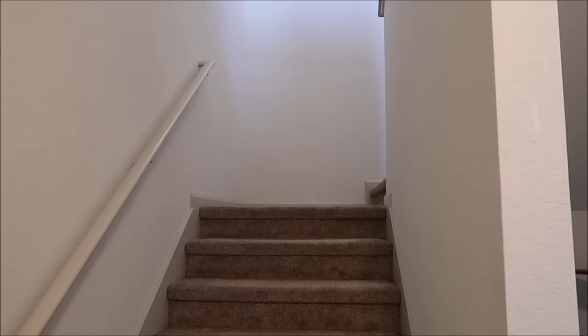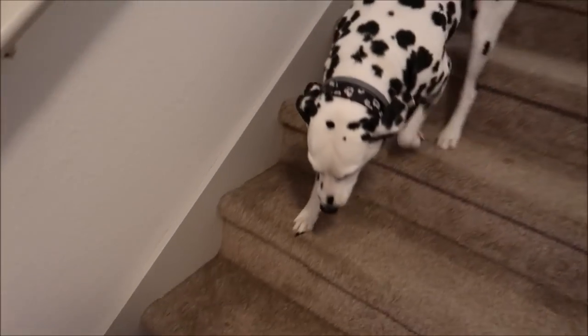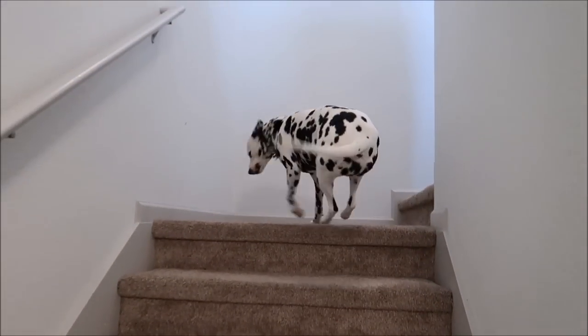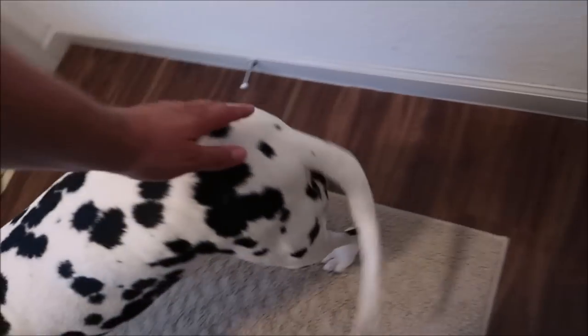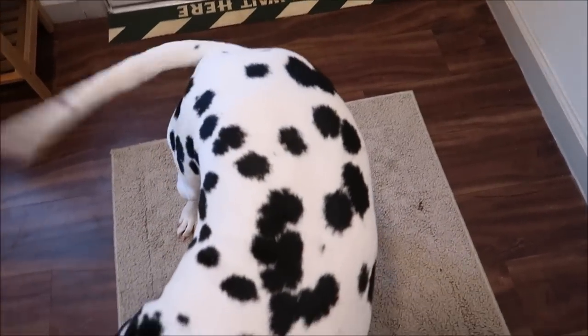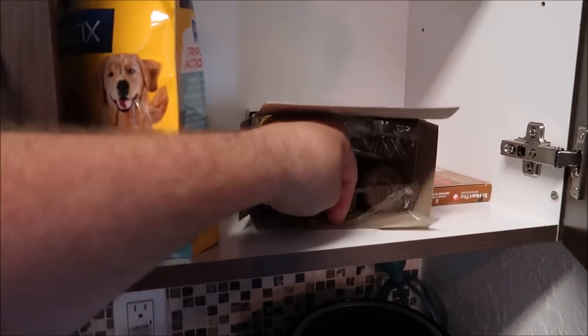Where's my Gracie girl? There she is! Oh, what's up, baby? What you doing, huh? Yeah, oh, I love you. What you doing? Come on, let's go upstairs. Oh, what are you sneezing for? What are you doing? Why are you wiggling your butt like that, huh? Grab Gracie a little cookie here.